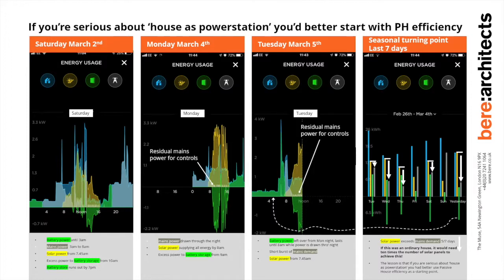And then just to bring it right up to date, on Monday and Tuesday this week, we've got mains power through until 8 a.m., solar power then kicking in, slightly lower demand from the building during the day. We've got that tiny little ripple. It's been very frustrating, even in the middle of the summer. We can never get rid of that tiny little ripple, which I note as residual power for the controls.